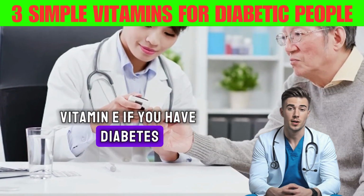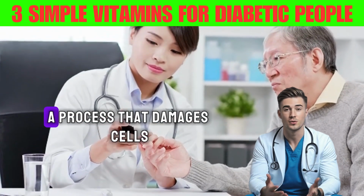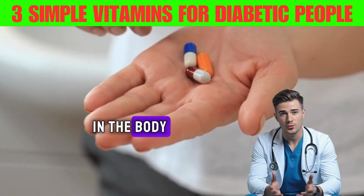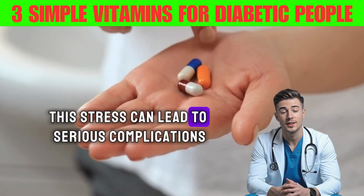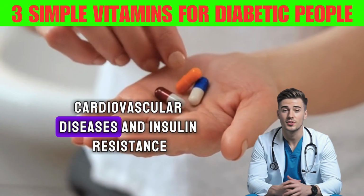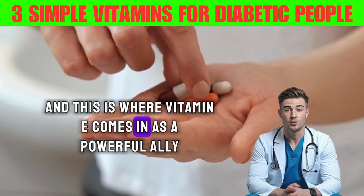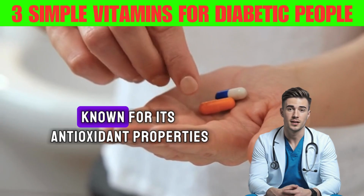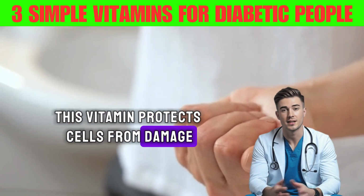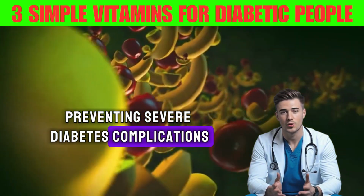Now, let's talk about the third essential vitamin for diabetics, vitamin E. If you have diabetes, you've probably heard about the dangers of oxidative stress, a process that damages cells due to an excess of free radicals in the body. This stress can lead to serious complications like diabetic neuropathy, cardiovascular diseases, and insulin resistance. And this is where vitamin E comes in as a powerful ally. Known for its antioxidant properties, this vitamin protects cells from damage caused by free radicals, preventing severe diabetes complications.